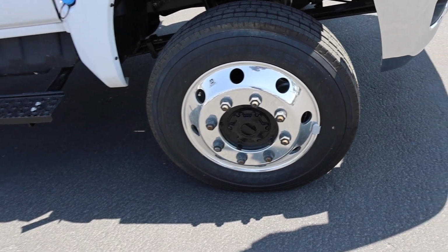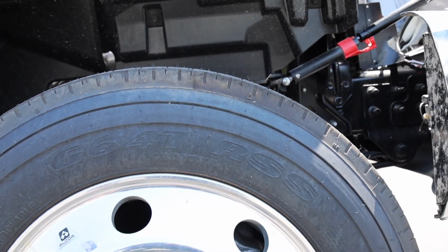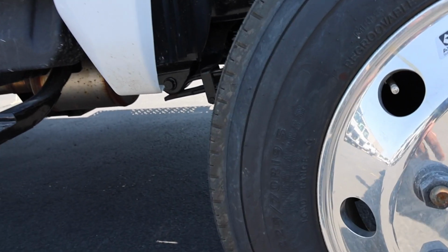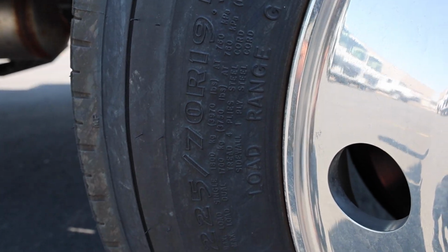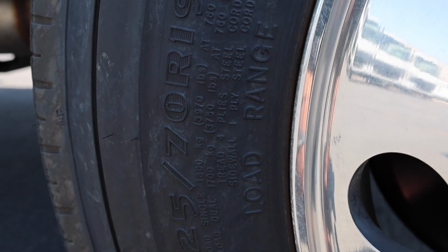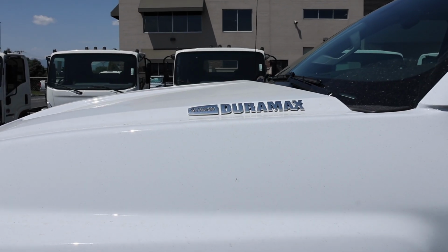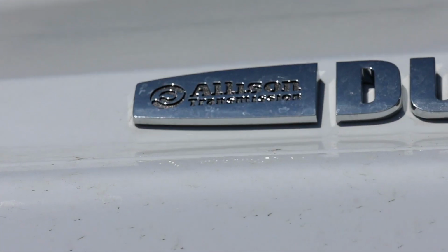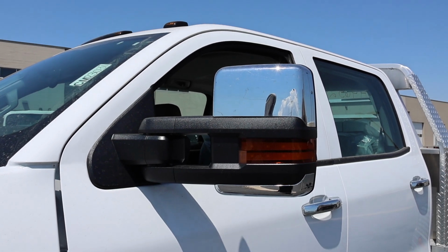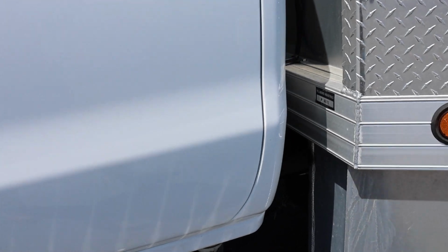19.5-inch wheels, Goodyear tires, and these are the G641 RSS. And it's the typical size you always see, 225/70, 19.5. And then almost 4,000 pounds of capacity for single, and then for dual, 3,750 at 110 PSI. Now this truck does have a true Allison transmission, so it's going to be the 6-speed, tow mirrors with your turn signals, chrome door handles, and this truck does have a key fob with a remote.